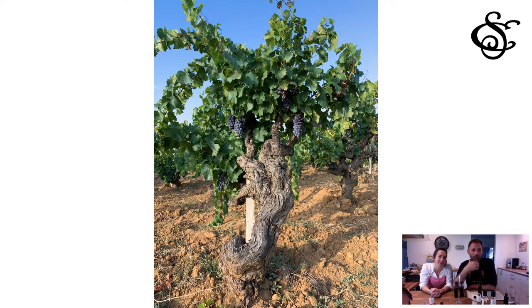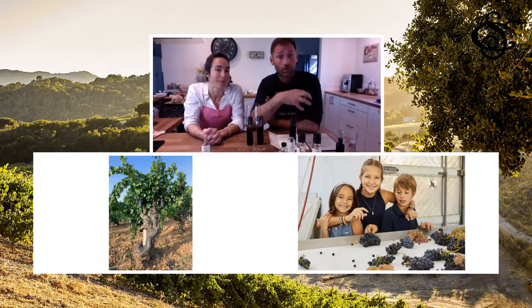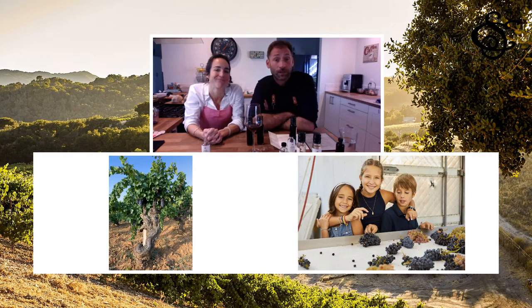And so you can see those clusters. They are tucked into the vegetation. And when you do whole cluster, you actually take the whole thing and you put that in the whole tank, you know, and it brings more texture, and more elegance.